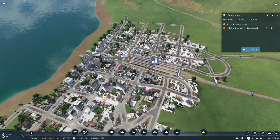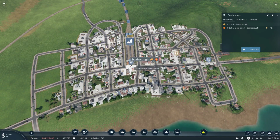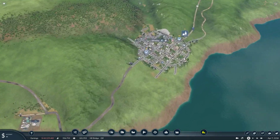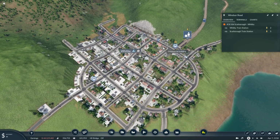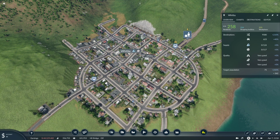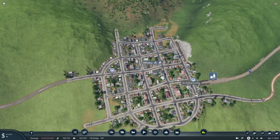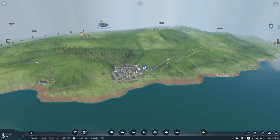Yeah, this is Scarborough. It doesn't have a bus route. It has a one stop to Whitby. And it sort of counts as Whitby's loop, although Whitby was going to need its own loop. I've sort of abandoned it. So I'll give Whitby a loop in a future episode.